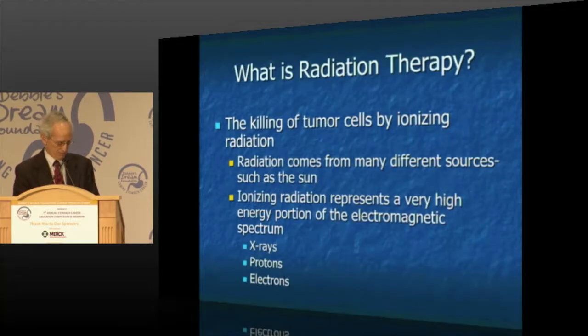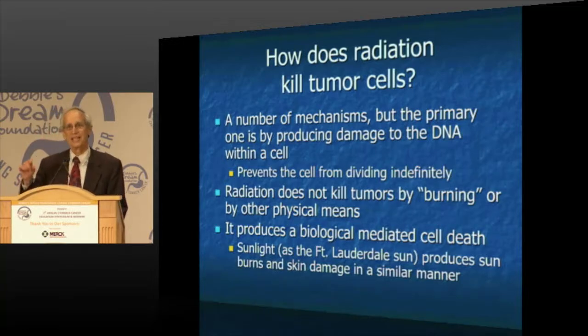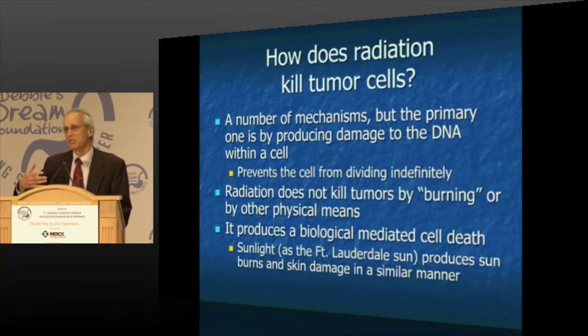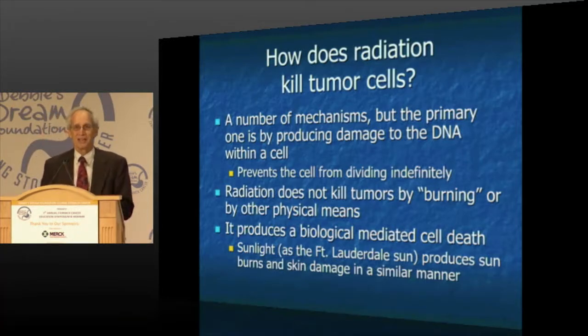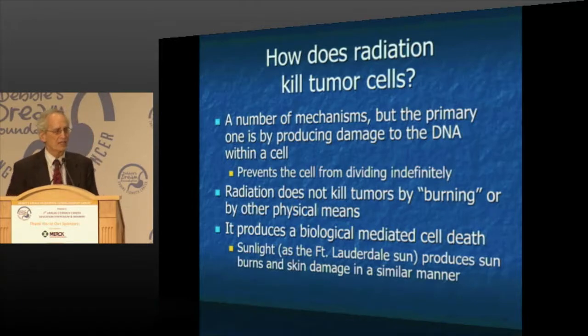So radiation therapy, and I'll show you some of the technical stuff in a moment, kills tumor cells by a number of mechanisms, but the primary one is that it produces damage to the DNA within the cell. You put radiation in, and it actually damages that DNA, and it prevents that cell from dividing indefinitely. The cell eventually tries to divide, and it dies because it's not capable of going on. It's been damaged. What it does not do is kill cells by burning them. It's not heat. It's not a burn in any sense of the word. It is really a biological effect on the DNA of the cell.